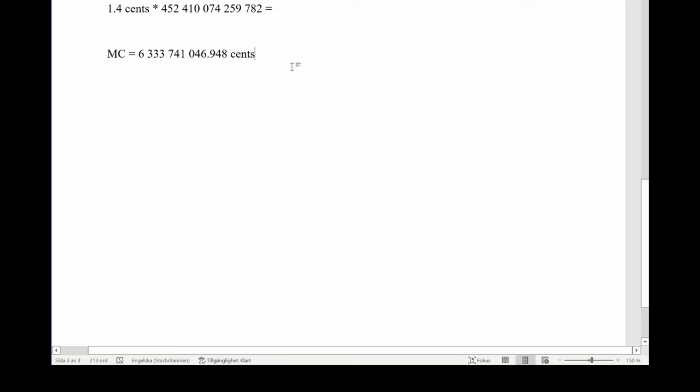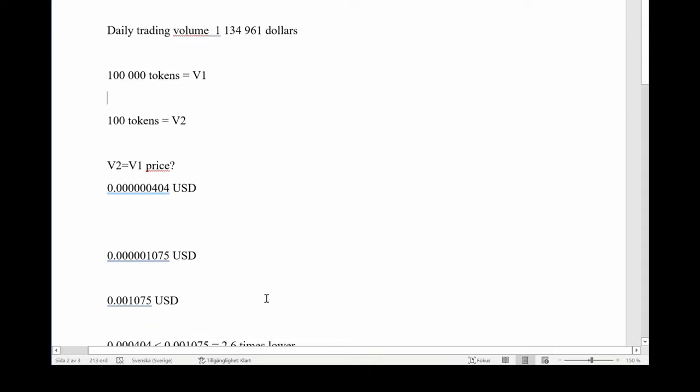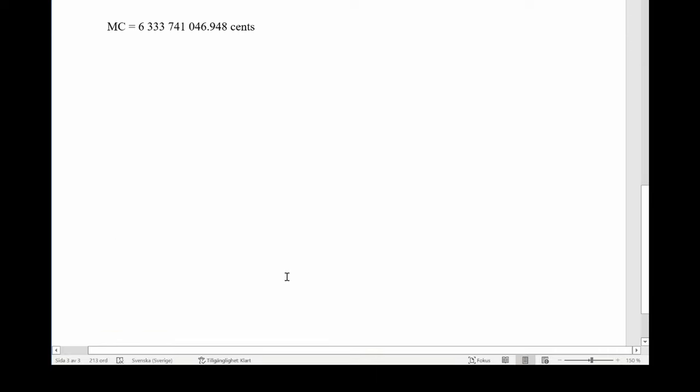But that's quite good, right? But still, it's not larger than either Dogecoin or Shiba Inu. As we checked up here, let's go back here. 6.3 billion with Safemoon. So we have a market cap here of 9 billion. Market cap of Shiba Inu, 6.6 billion. So it's still not as large as those two.